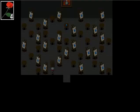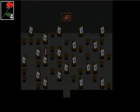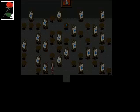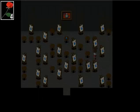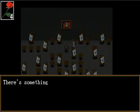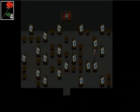Let's see what's in this room, huh? Oh, a block-looking puzzle, I guess. Most of the time I fail this. But I know now that you actually have to go this way. Did I just screw up again? No, I did not. There's something on the chair. Obtain the eye drops. Painting of some eye drops as well.